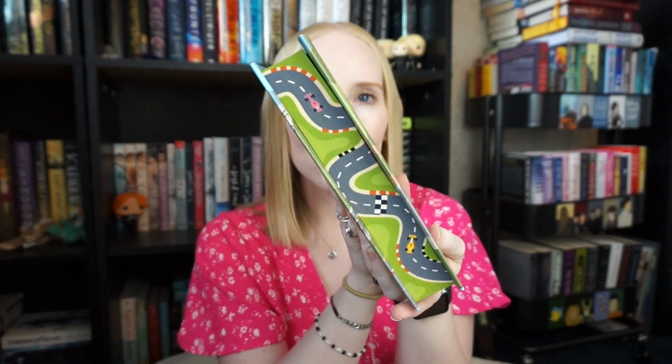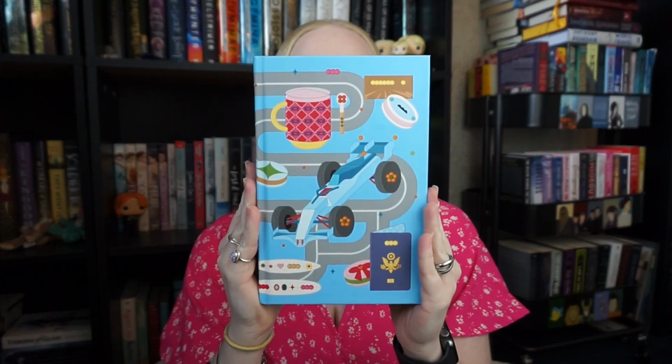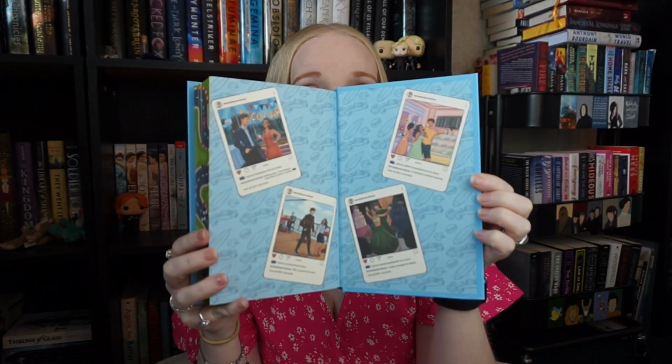We have the spine here, as well as the stenciled edges are gorgeous, and they go all the way around, which is stunning. But it doesn't stop there, because we also have the naked hardcover here, which is this beautiful blue color, and it looks like a racing track with all these different elements on it. And then you also have the in pages, which look like little Instagram posts, and it's on both sides as well, which just adds so much character to it.